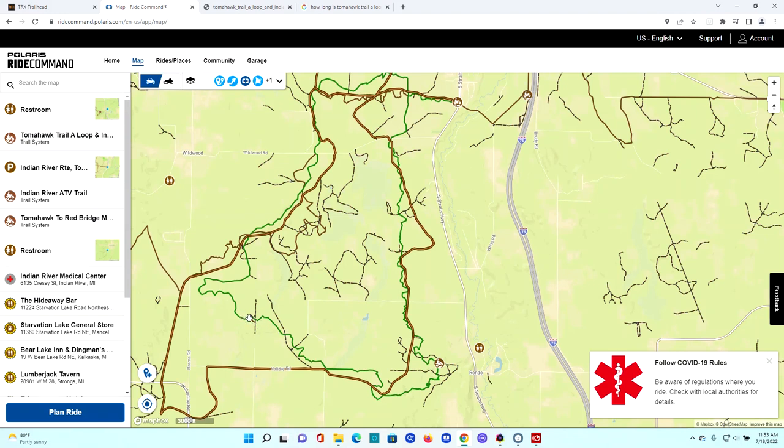We got an injury in the group where someone hurt their thumb, and so we just went back up towards the trail. I believe we jumped on the route and just took the route right in, which is pretty quick. So enjoy the video.